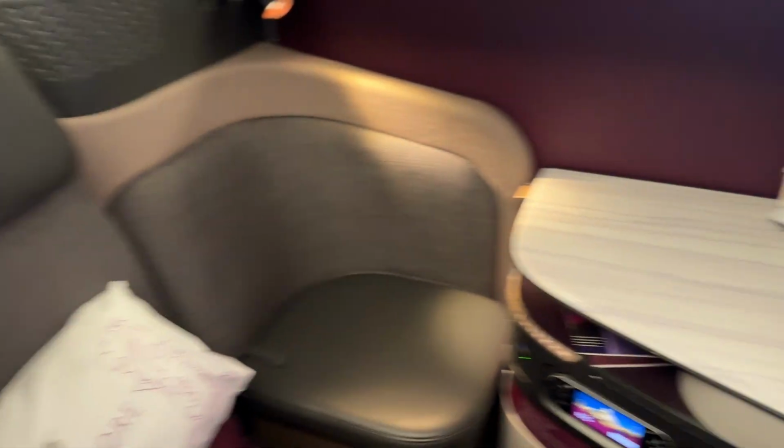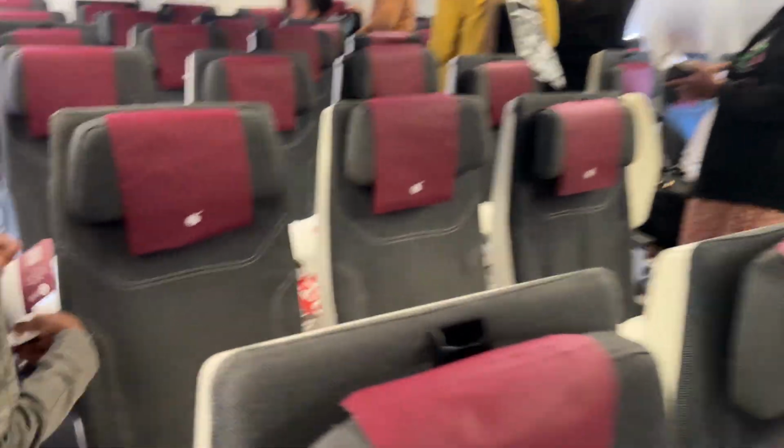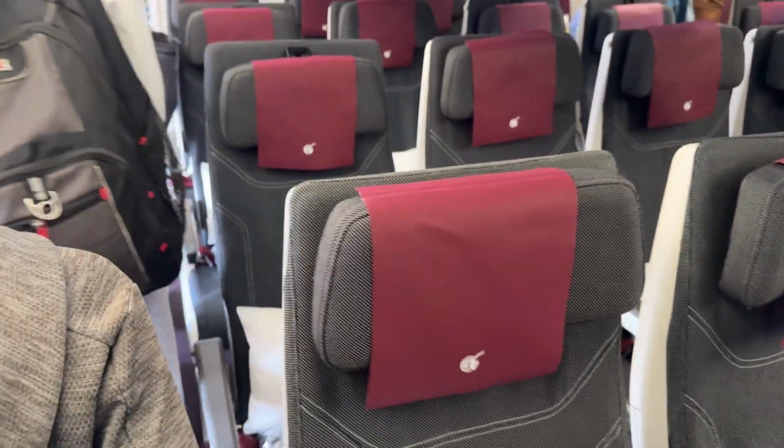As we board, we pass by the Q Suite. They are known as the best business class in the world. But anyways, welcome to our economy class cabin with the configuration of 3-4-3. All right, this is where we're going to be. So this is a 3-4-3 configuration.